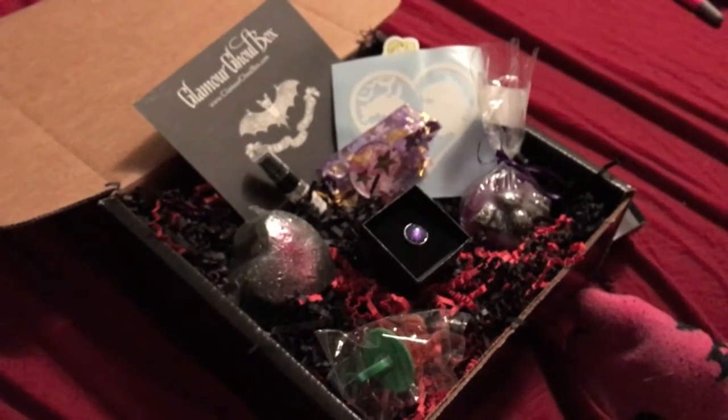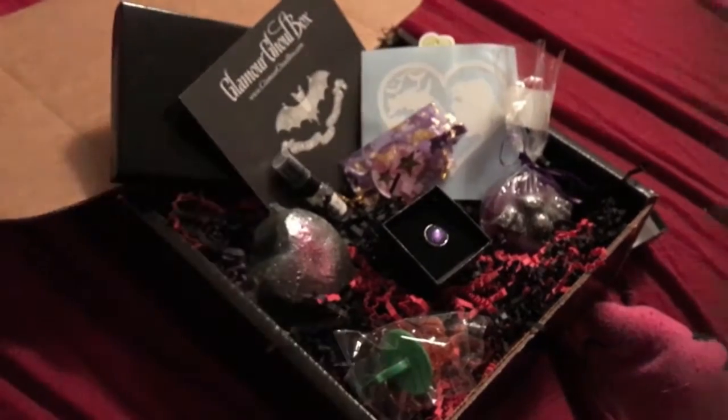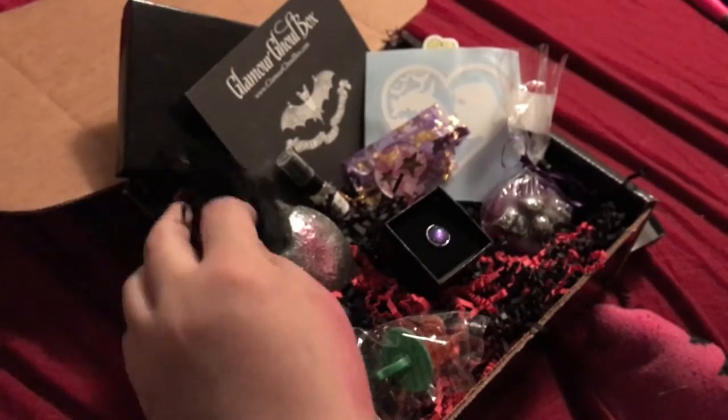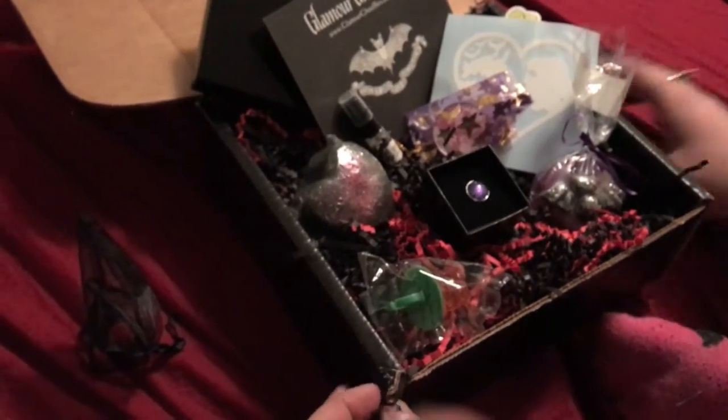And I love the packaging. Like, Glamour Ghoul peeps, if you're watching this, this packaging is phenomenal. And I'm also really glad nothing got ruined due to my mailman's evilness.